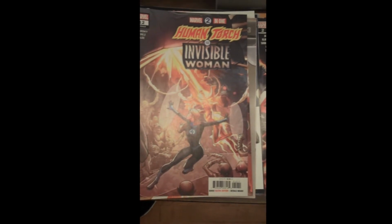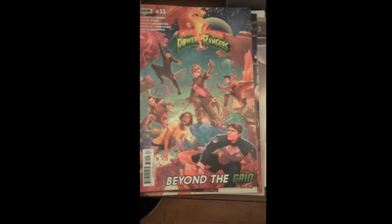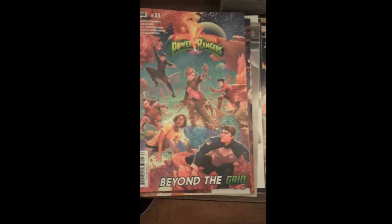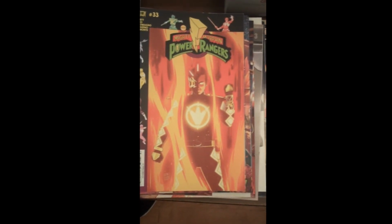From Boom Studios, we have issue 33 of Mighty Morphin Power Rangers, part of the Beyond the Grid. And great variant cover, actually made our top 5. Congratulations, Boom. Top 5 covers of the week for issue 33 variant cover of Mighty Morphin Power Rangers.